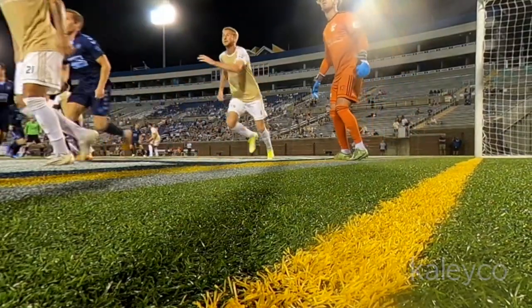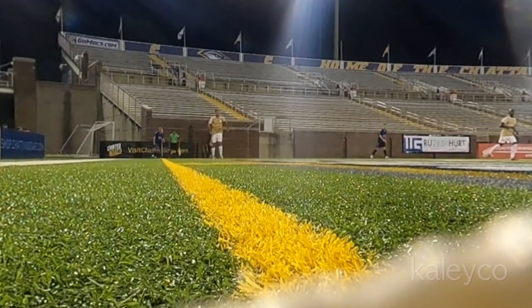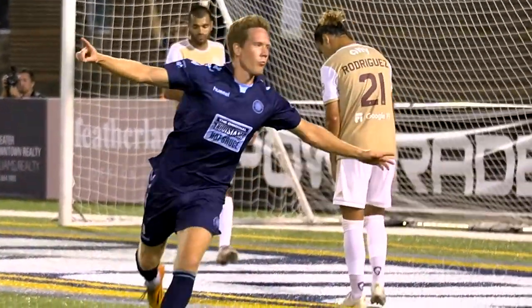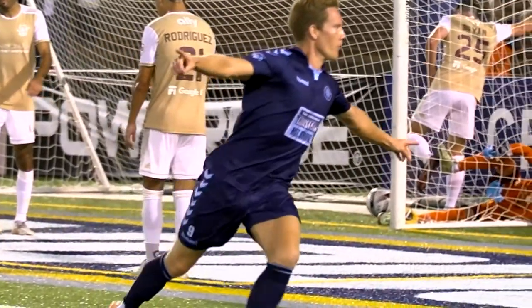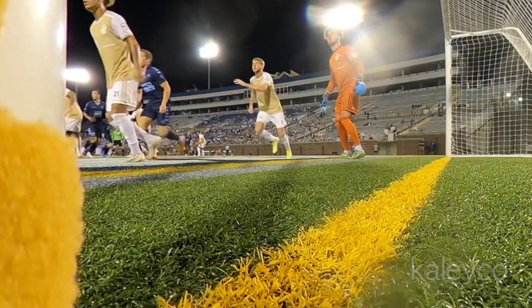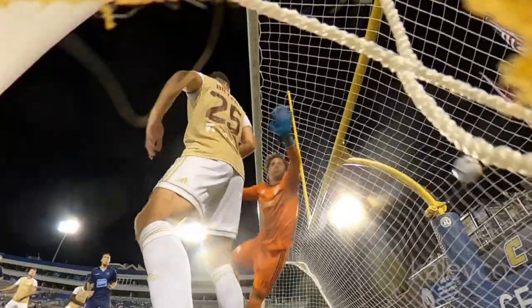James Kasak tees it up. Away! We work a lot on that front post corner. Usually I'm the one often swinging it in, so I'm not usually in the box, but I knew kind of where it was gonna come, and I was able to give my marker a little push and get free and get a good header.